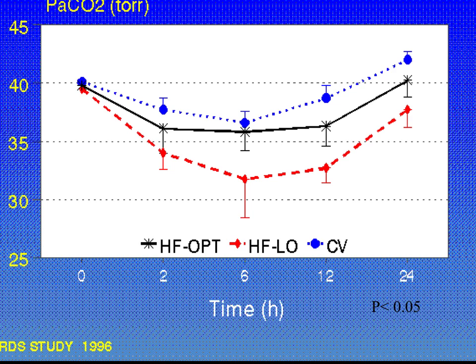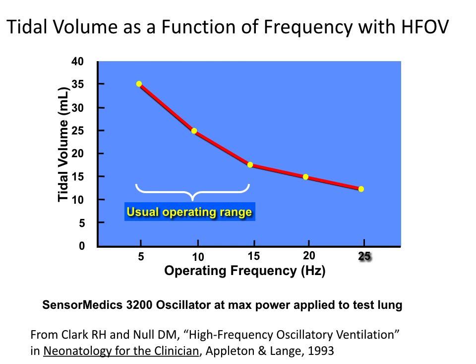We started around 40, and all groups dropped a little, but these kids clearly dropped more. Look at the standard deviation here. So clearly there were babies with CO2s in the 20s. And again, this is not a good thing. So I'm hoping I convinced you that hyperventilation is bad and it can easily happen with high frequency ventilation.